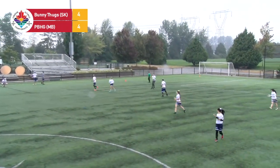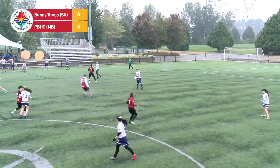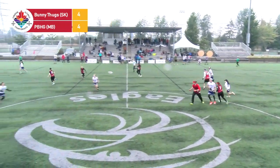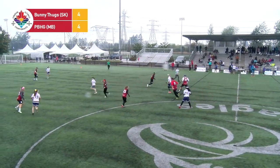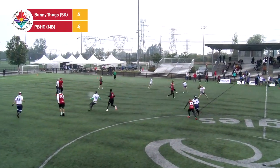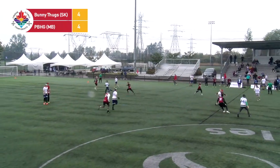So that disc will sail into the hands of Thompson here. PBHG looking to retain their lead and get this hold here as Benoon puts that inside to Beardsell. Beardsell will dish that upfield, looking for Lim. Jada Lim looking for an option. Eyes for the reset, and Thompson, and he does a little dance but then clears out. Opens it up for Nelson to come back.